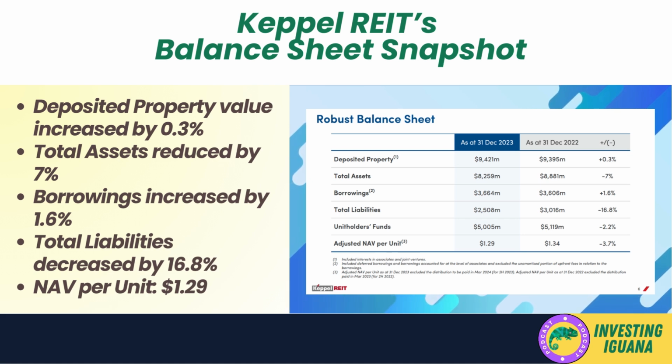Borrowings have increased slightly by 1.6%, which is not significant when compared to the reduction in total liabilities, which have decreased by 16.8%. This substantial decrease in liabilities is indicative of the REIT's efforts to strengthen its balance sheet, possibly through the repayment of debt or better management of its liabilities. Consequently, unit holders' funds have decreased by 2.2%, which may reflect the impact of the lower asset base or distributions exceeding income for the period.